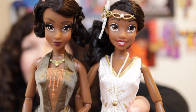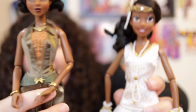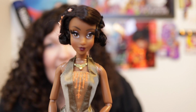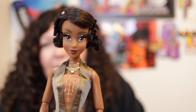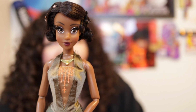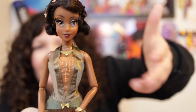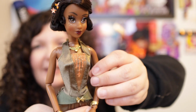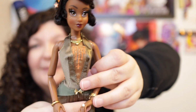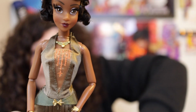Of course, this one has rooted eyelashes, but still, the holiday one is Tiana. And I love the designer collection one. I bought it almost for full price. I did have a teeny bit of a discount. I do have her, not really a coat, the over thing she wore. It's not exactly a coat, I don't even know what to call it, something that you put over her dress, but I have it off because I like her better without the over thing.